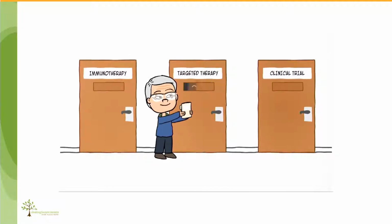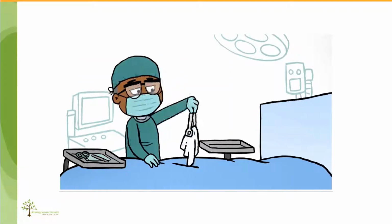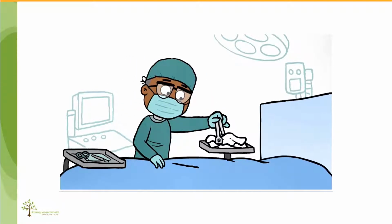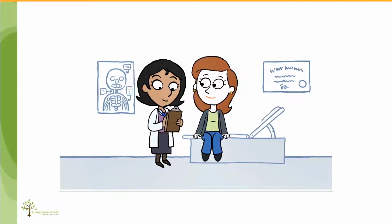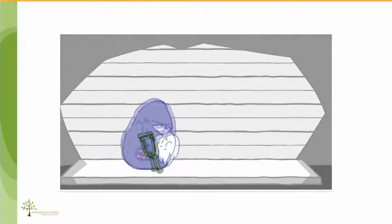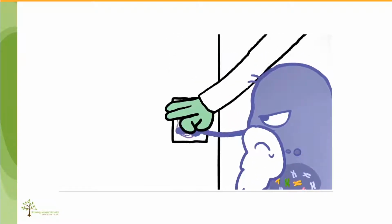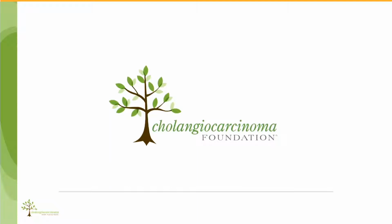Since molecular profiling can help direct your treatment, it's important to be tested soon after you're diagnosed. The tissue taken during your biopsy is often sufficient to do the profiling, but sometimes a second biopsy is required. So be sure to tell your doctor early on that you're interested in molecular profiling. With time and treatment, the biology of a tumor may change, so profiling may need to be repeated if the cancer comes back or spreads. This could reveal new targets for treatment. A message from the Cholangiocarcinoma Foundation. Learn more at mutationsmatter.org.